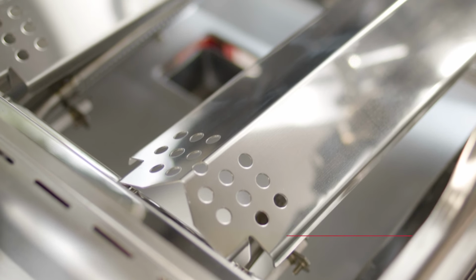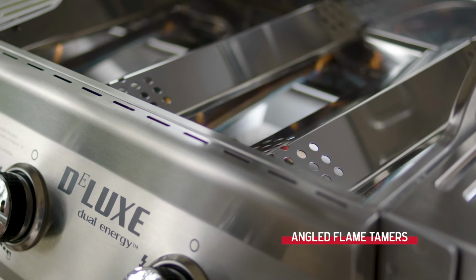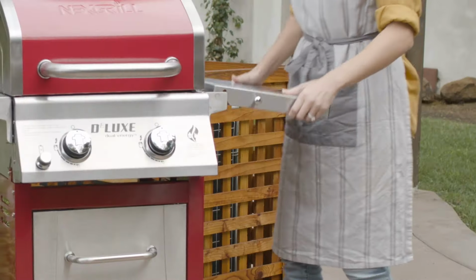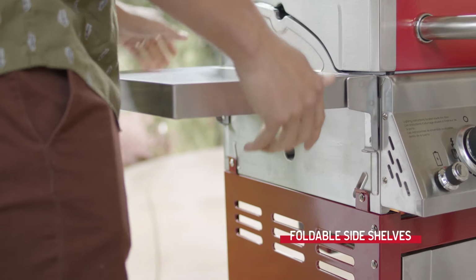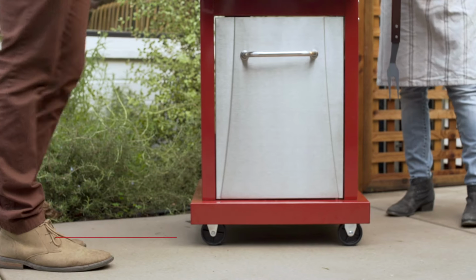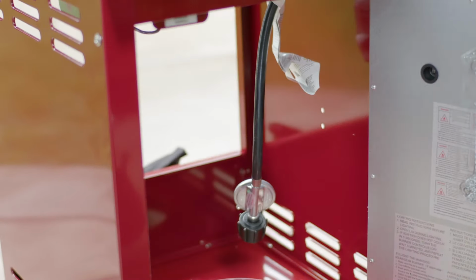Beneath the cooking surface, angled flame tamers help to distribute heat evenly, prevent flare-ups, and transform drippings into smoky flavor infusions. On each side of the firebox, foldable side shelves with attached hooks offer plenty of room for food prep and storage. And an enclosed cart below means even more storage for all of your grilling essentials.